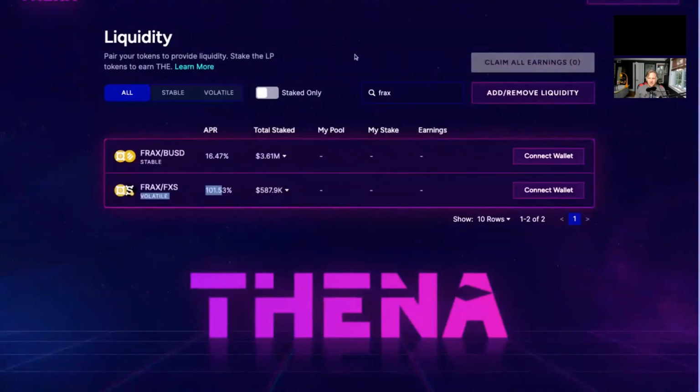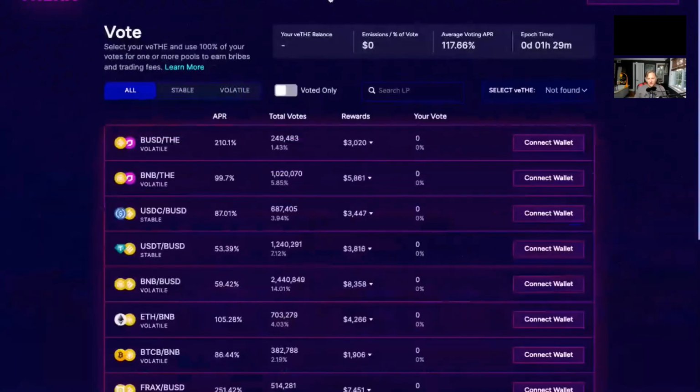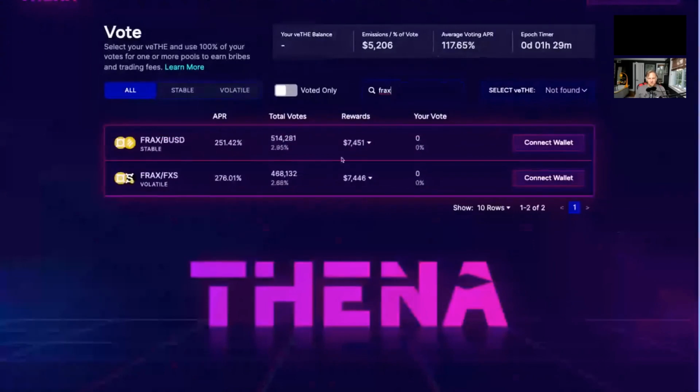And the good thing is that you can get your airdrop and then come vote for Frax and Frax shares, which is great. And I believe that Frax protocol, because remember how Solidly works, where they give the NFTs to the protocols themselves and then let them vote.